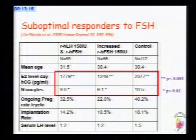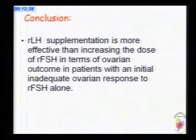Sorry, the level of the patient that didn't increase the amount of recombinant FSH, but they only added recombinant LH, had significantly more estradiol, and the number of oocytes was also higher in this patient. Actually, they had a higher implantation rate, but if you compare it to the other group, it was not statistically significant. Of course, there were more oocytes in the control group, and estradiol level was also higher in the control group, but of course, that's what we suspect it would be.